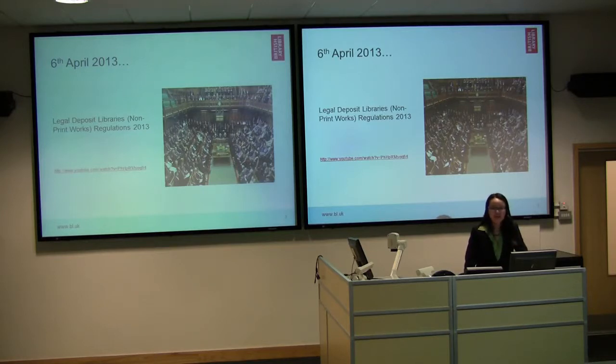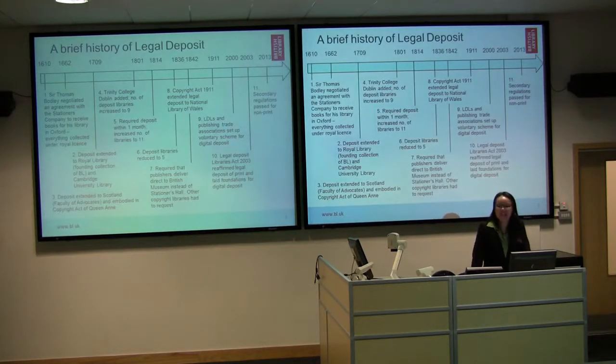So legal deposit is not something new. How many of you are familiar with the concept or the framework? Good. It's a piece of law which has existed for hundreds of years. UK publishers are required to submit to the six legal deposit libraries at least a copy of their publications for long-term preservation. The Legal Deposit Act was extended in 2003 to include digital publications. The consequent process to arrive at secondary legislation took about 10 years.